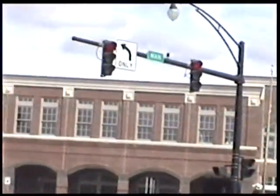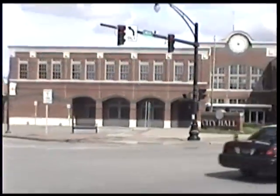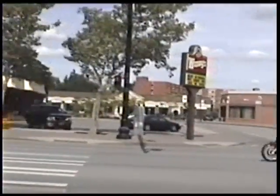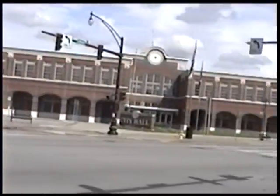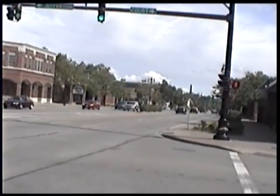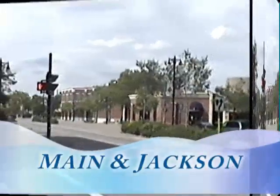And what else do we want to point out? Yeah, someplace around here is where the Dixon Theater used to be. What else is around here? Genesee Hardware was someplace in this area. That's about it. Let's take a little further walk down Main Street here.